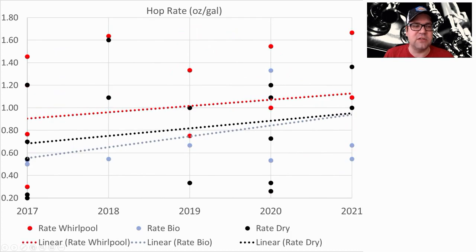All right, so here's the change. This is a busy chart, but I'll walk through it. The red is the rate, ounce per gallon for the Whirlpool hops. The light blue is for the Biotransform, and the black is for the dry hops. And when you trend all these over time between 2017 and today, all of these are going to right around 1 or a little bit above 1 ounce per gallon for each of these additions. And you'll see my recipe reflect that in the end.